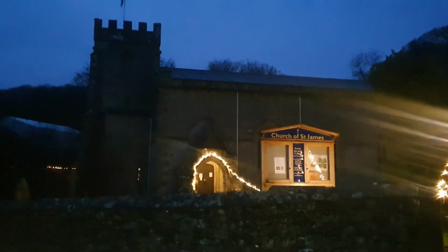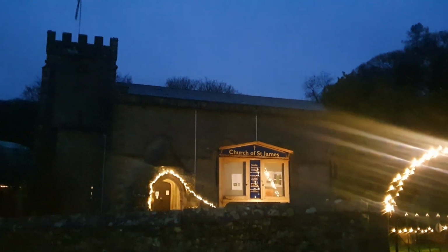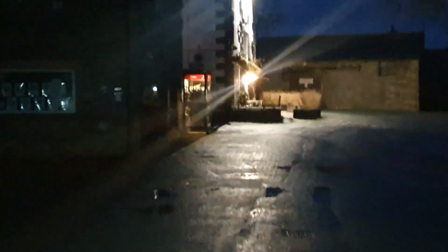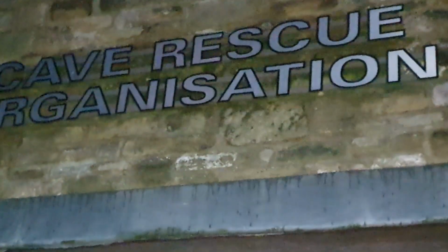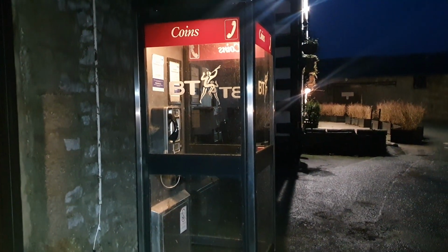So it's the Church of St James in Clapham. It's quite a tall church. The roof of the main nave is almost as tall as the tower, at 2 floors high. A telephone box, a BT telephone box that's actually working. You do see the odd red one that's got a defibrillator in it, or a library. You don't see a normal telephone box very often these days. Well, there's a defibrillator there. Oh, this is a cave rescue organisation, so this is for mountain and cave rescue emergencies. But yeah, you don't see a telephone box that often these days. It's a rarity.